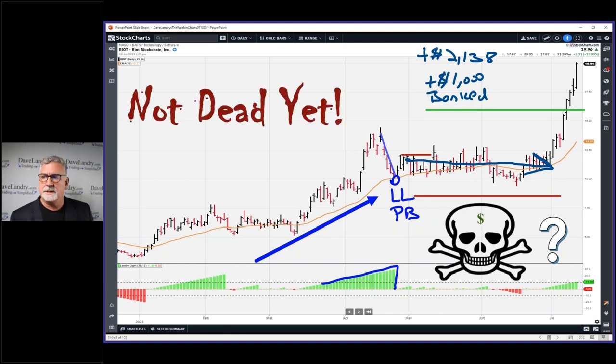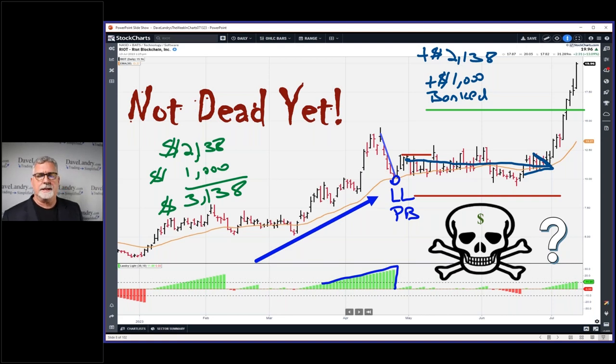So this is what I would consider not dead yet. Reminds me of the Python boys. So 2138 plus 1,000 banked comes to 3138. So you can see following the plan is the thing to do longer term. This is within the methodology.